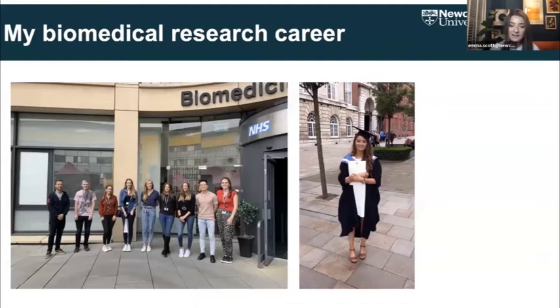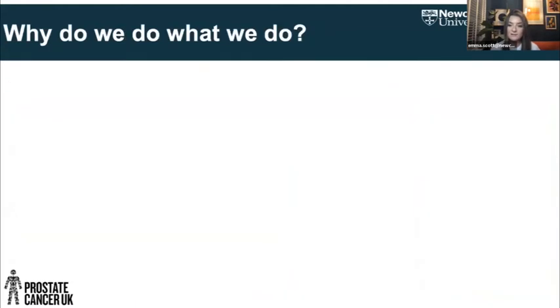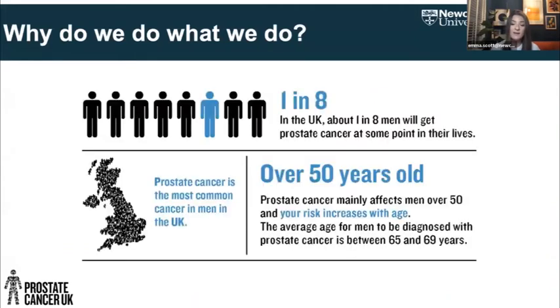So I came back to Newcastle in 2015 and I started a PhD where I was looking at how genes can influence liver disease and liver cancer and the influence that obesity can have on that. So that takes us up to today, where I joined my current research group and I started working on prostate cancer. So as I mentioned, I'm funded by Prostate Cancer UK, and the aim is ultimately to try and develop new treatments for prostate cancer.